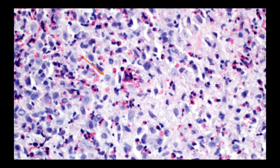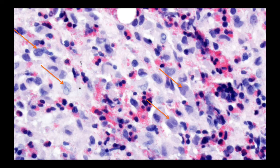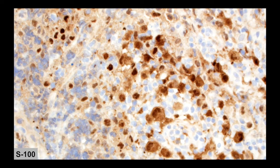Here you can see again the numerous eosinophils scattered amongst these larger Langerhans cells, and the arrow points to one of these cells with a very prominent groove. In the background here you can see there are numerous cells which have a similar histologic appearance. The S100 was strongly positive in these cells.